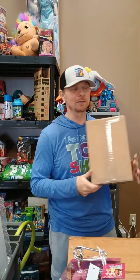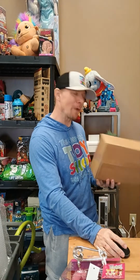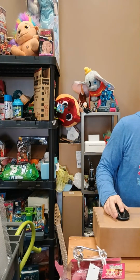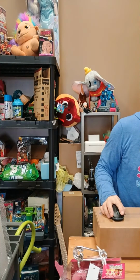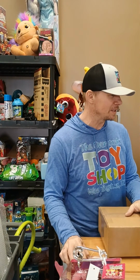Okay, DC Multiverse Fire, 15 ounces. This will probably be $6 or $7 to ship, just because that's probably what it's going to be. Let's see what we got here. I've got this eBay down to a sweet science. $6.30.